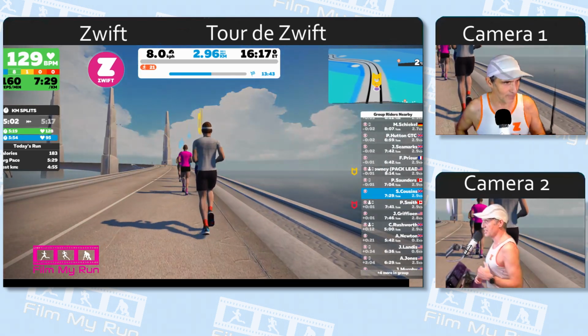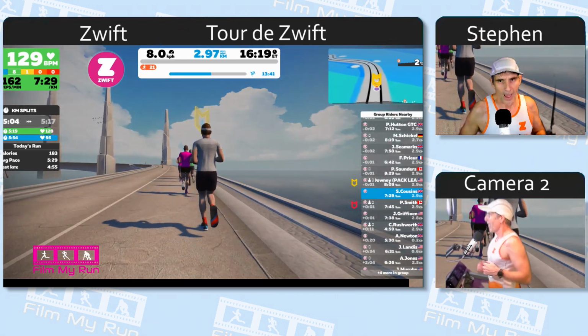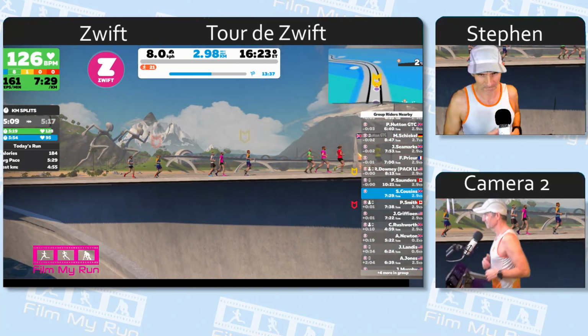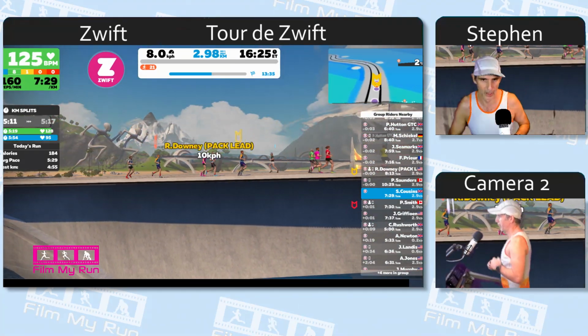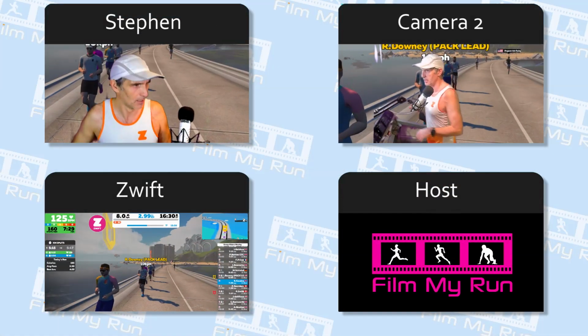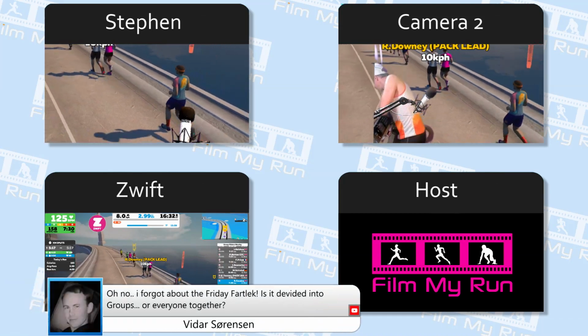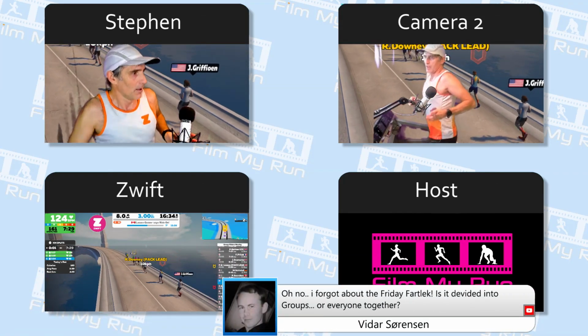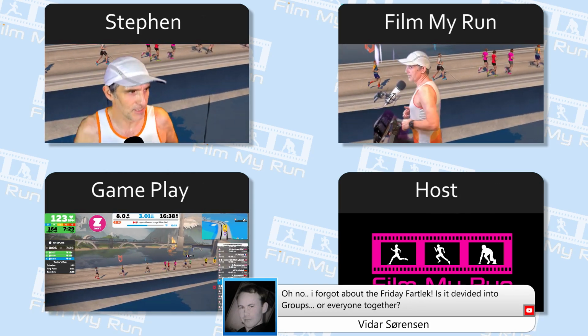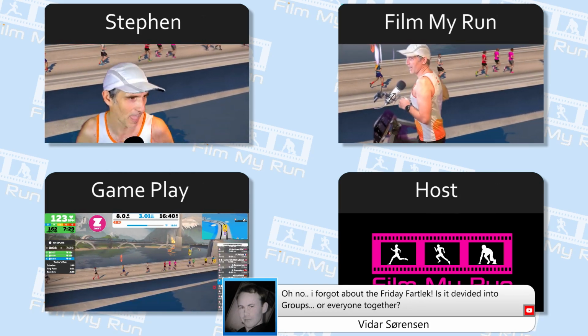Carl is doing stage 7 this afternoon. Cool. I've done stage 7 twice now. Right, I'm just going to lean over and put my fan on. That's going to be better. Oh, Vidar. Vidar forgot about Friday Fartlek.